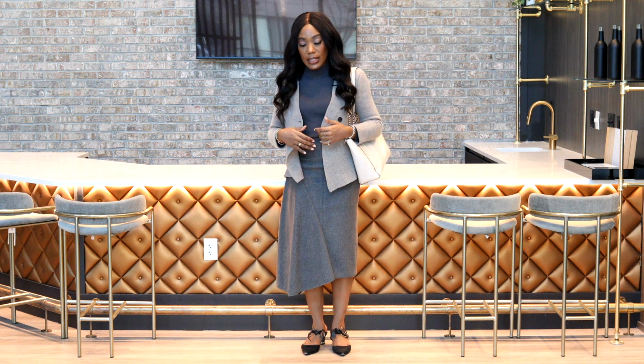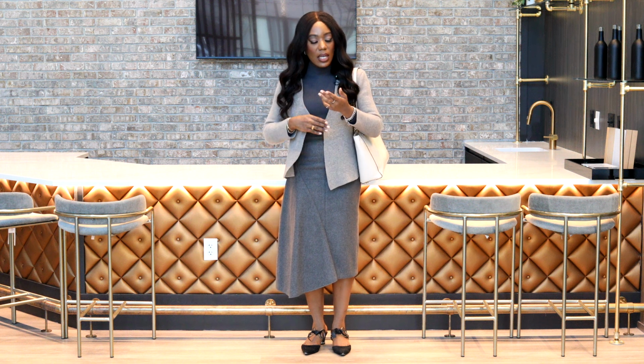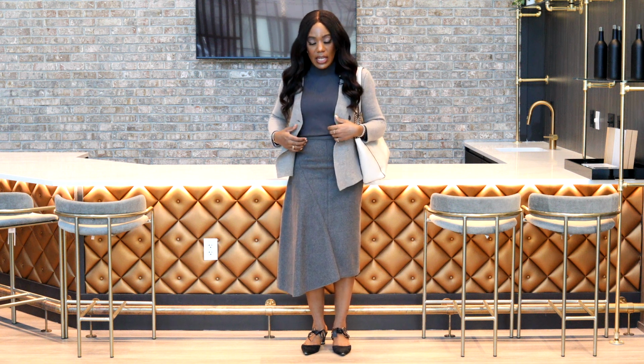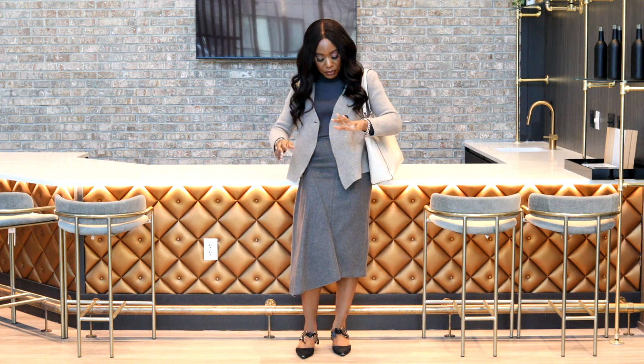But like I said, Zara ribbed turtleneck. I love this, it's very cozy. It's a knitted turtleneck that I tucked into the skirt, and the sweater itself is Zara as well. So we have a Zara cardigan or sweater, and a Zara turtleneck or mock neck, because it's not a full turtleneck, it's like a half turtleneck. I think they're called mock necks.